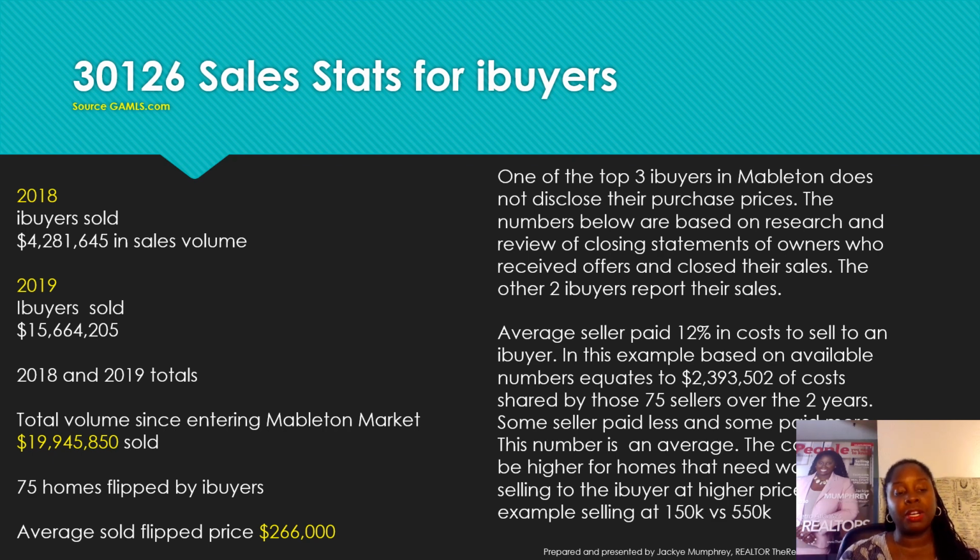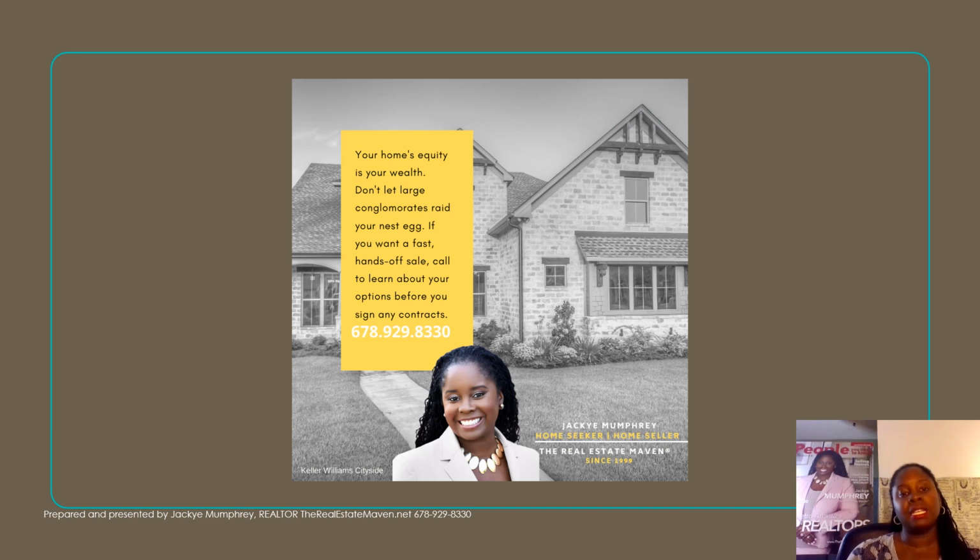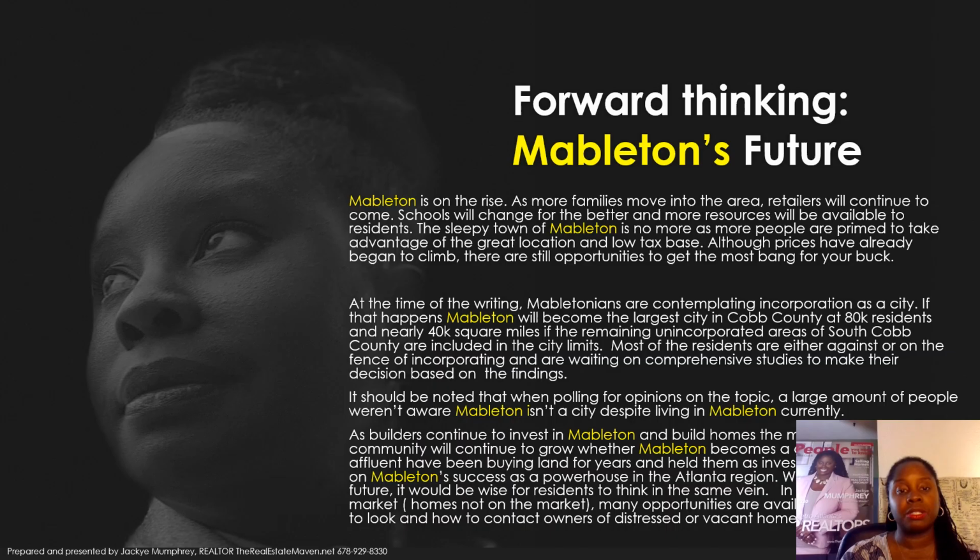But total volume, $19,945,850. 75 homes flipped by iBuyers here, and an average sold price of $266,000. Remember, the average sales price for listed homes by agents is $275,000. The iBuyers are selling for $266,000, which is very interesting. And this talks a little bit more about what people are paying. This talks about your equity is your wealth when you go to sell properties. So you want to weigh all of your options when you are coming to the market.